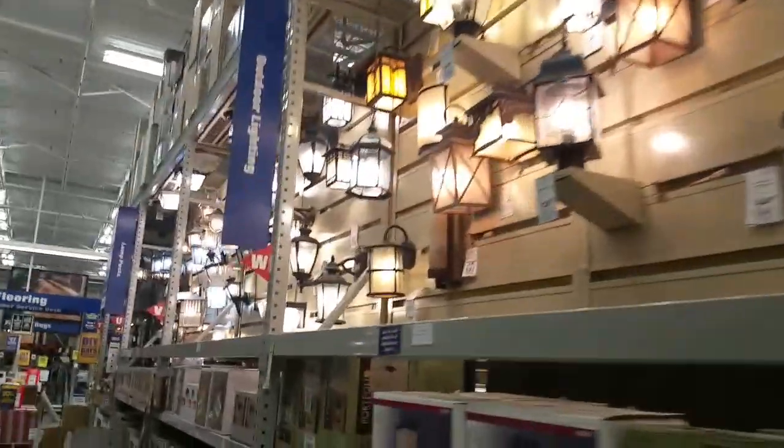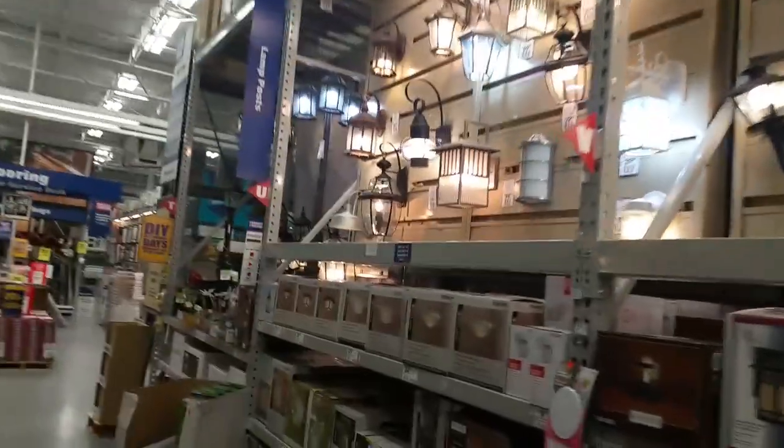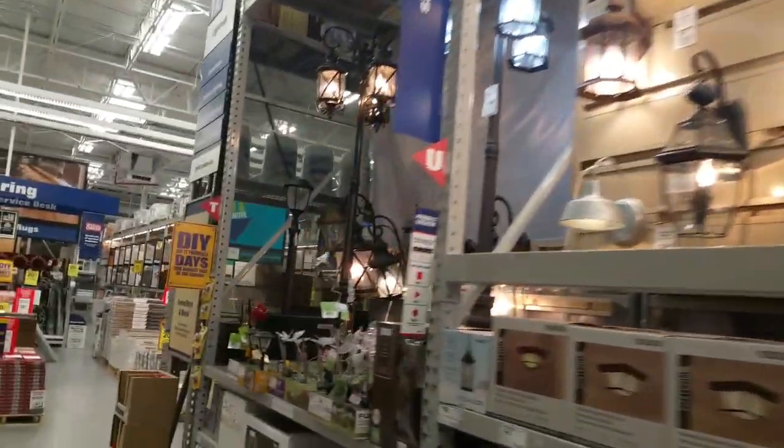I need an image stabilizer gimbal, I think they call it. But honestly, I'll never pay for one, so I'm not getting one.